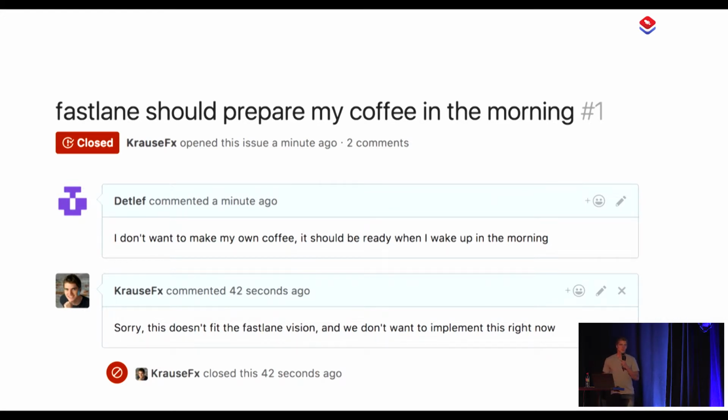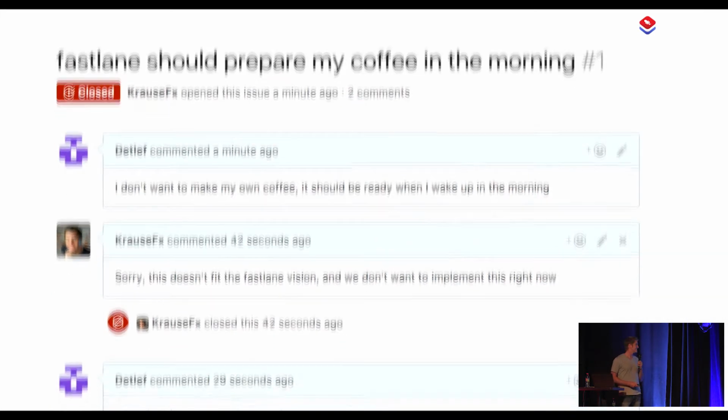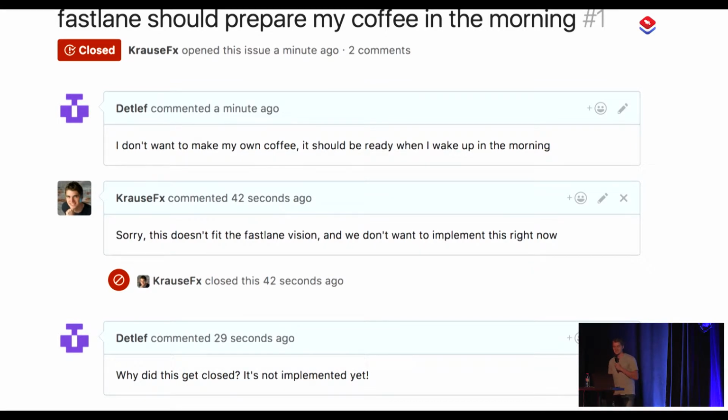Can you guess what happens next? Why did this get closed? It's not implemented yet. It's not fixed yet. So again, it's very important that you have a shared understanding with your users on what kind of features you're looking for in your project.